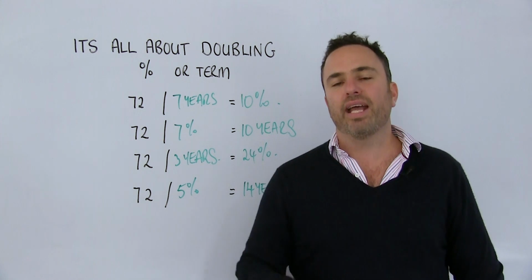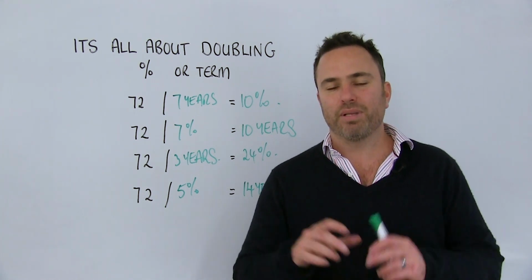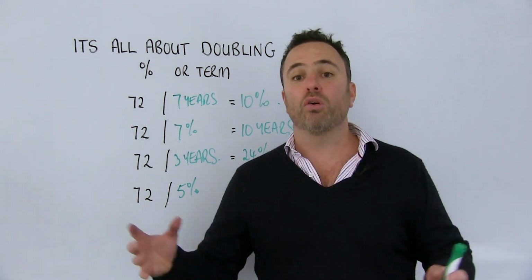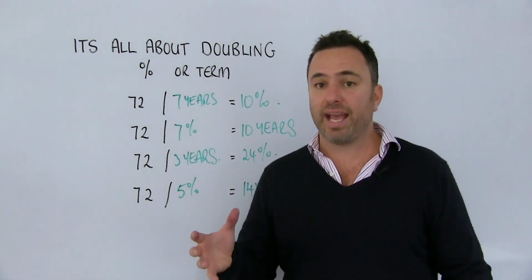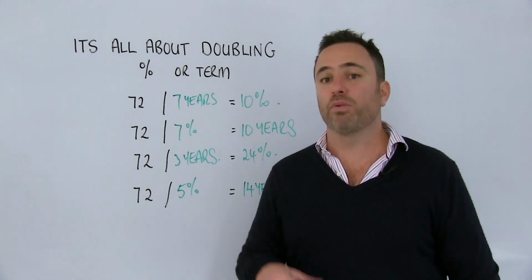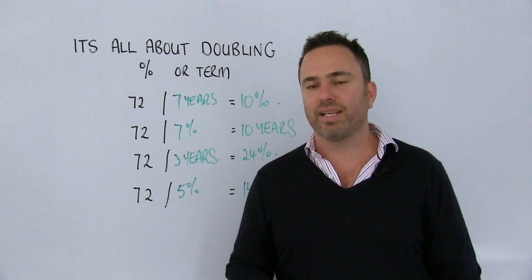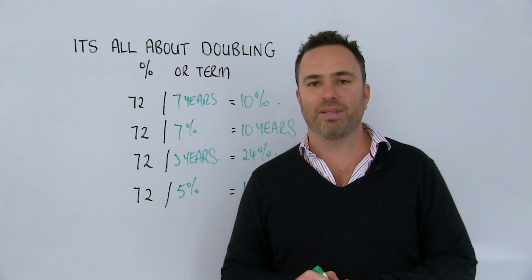If you were to buy an average performing property, not the idea, you want to buy something that outperforms, but say you bought something in metropolitan Melbourne that grew on average along with all the other properties, then for a house at 7%, it would take 10 years to double. If it was a unit, at 5%, it's 14. So maybe we shouldn't be saying 7 to 10, maybe we should be saying 10 to 14, but the aim is certainly to buy something that outperforms.